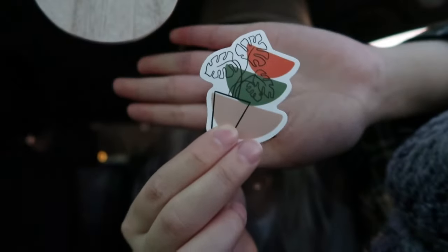The last two things I had to show you were my Yankee Candle car fragrance. This one is in the scent Ocean Air. When they have their sale, these go for $1, which is a really good deal because usually these are $3. And then in my car coaster packet, they gave me a free sticker. I'll probably put this one in my planner because this one looks really aesthetic.